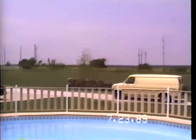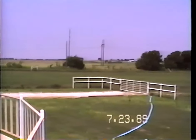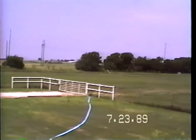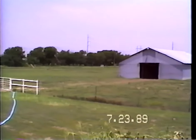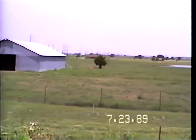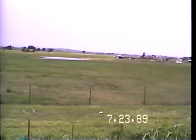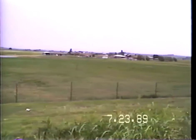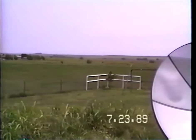What I'm looking for around here is a rabbit. And I've got it figured out. It is high noon. It's hot outside, and that rabbit's got more sense than I do. He's in there where it's shady somewhere, right? I don't know where that bunny is.